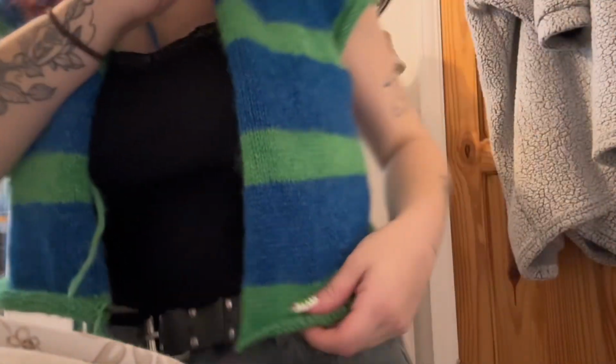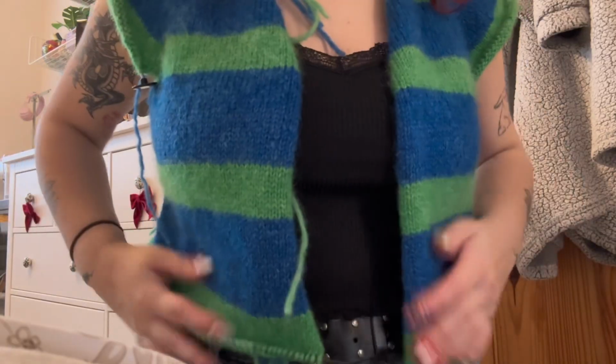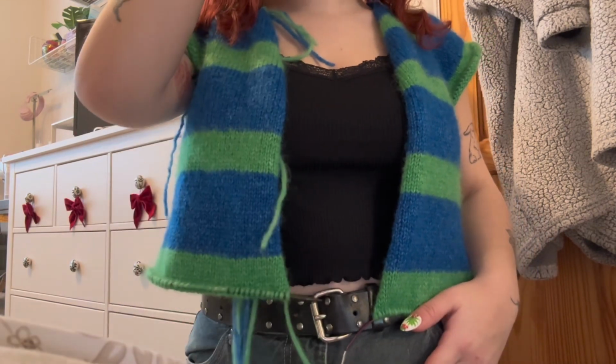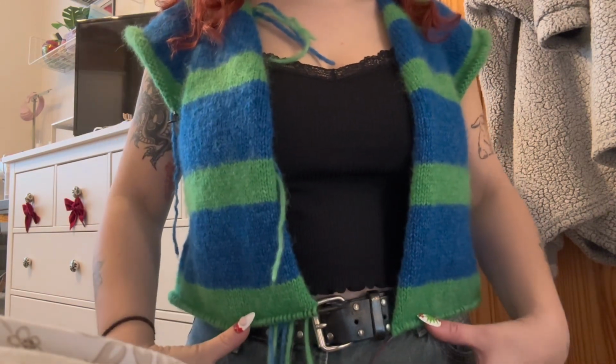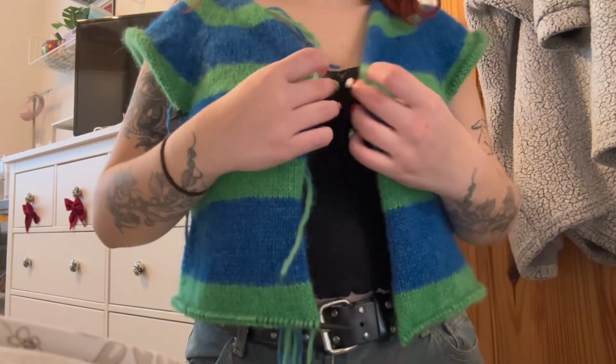I guess while we're here, I will quickly show you where I'm at with this cardi. This is just not a good angle to be filming at, but this is where I'm at. So we've basically hit the waistline kind of thing. So what I'm thinking is maybe do another section of blue and then the rib.